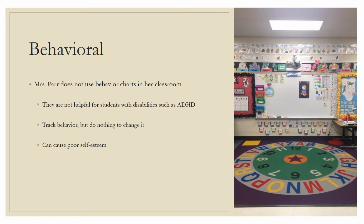Every student wants to be good and wants to make their teachers and parents happy. However, for some students, especially those with a disability such as ADHD, it's really hard to control themselves and they can't help but do things they know they're not supposed to do. This can cause depression or lead to poor self-esteem as they think they're not good enough no matter what they do. Behavior charts do effectively track behavior in the classroom, but they do nothing to help change it.